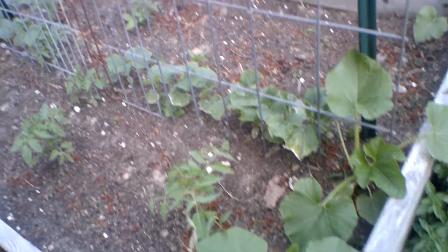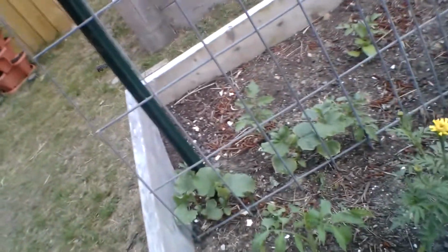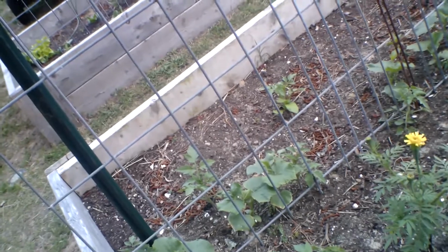But look at these cucumbers. I mean, they are just growing like crazy, which that's what cucumbers do. And then I've got my other San Marzanos in here. They're getting nice and tall. They're actually growing better over here than they are over in the box with the cantaloupes. Which is not surprising, because cucumbers also are good for tomato growth. Now this one right here by the fence, that is a volunteer.